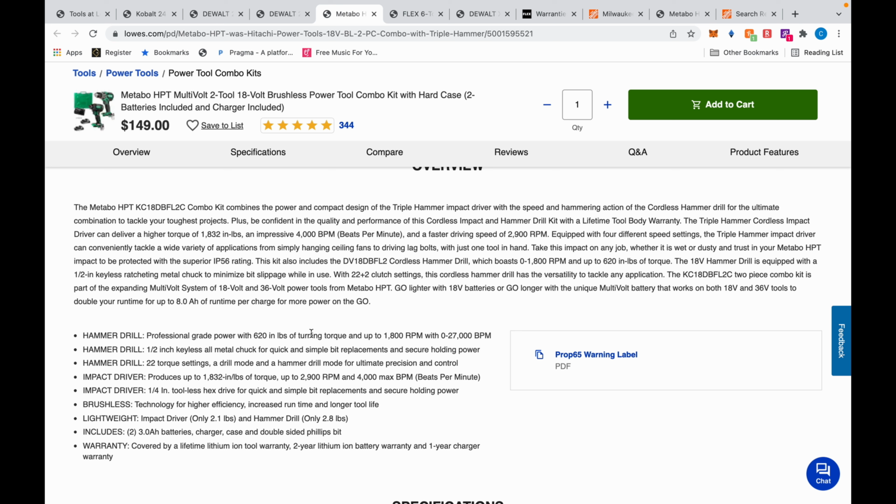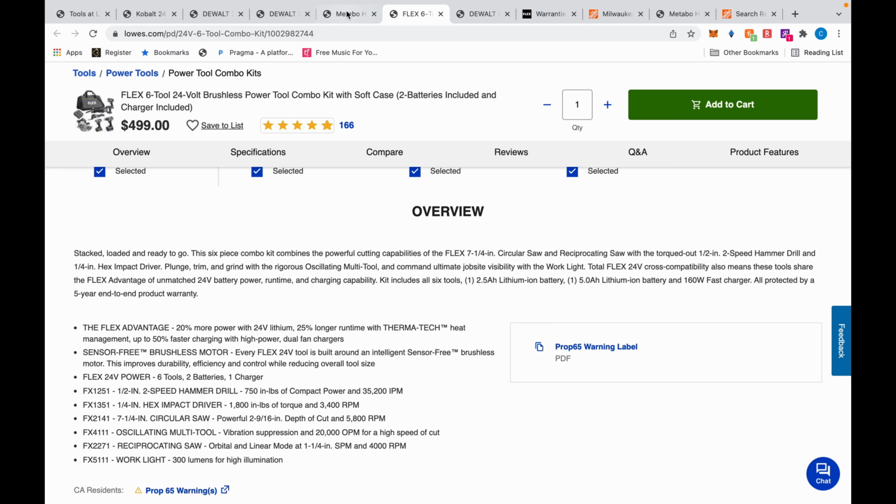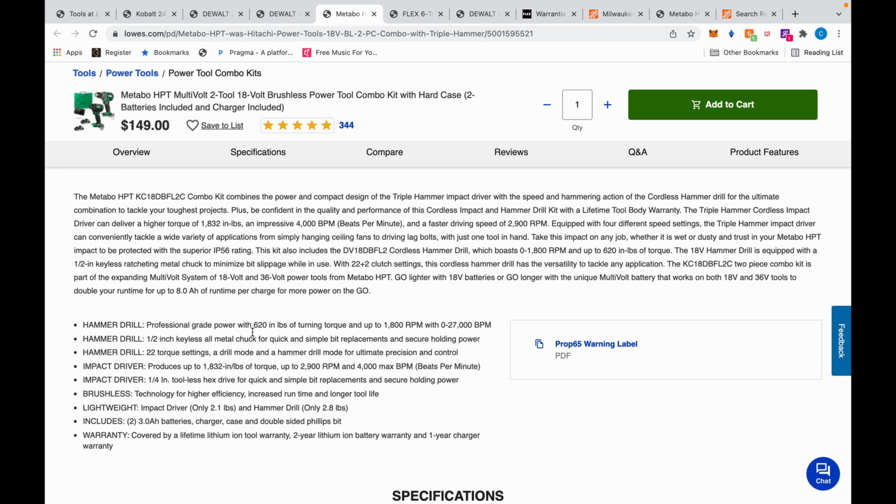And what you'll find, especially if you go look at the torque channel, when they put tools through these ridiculous, non-realistic challenges, is that a lot of these companies lie about their power. But they did test one Metabo, and it did not lie at all. In fact, it understated its real capabilities, which was a first for them. I believe it used a 36 volt because it came corded and cordless. But with that said, this does 620 inch-pounds of turning torque, and I think the Flex did something like 750, and the DeWalt did like 700. So this is up there, okay?